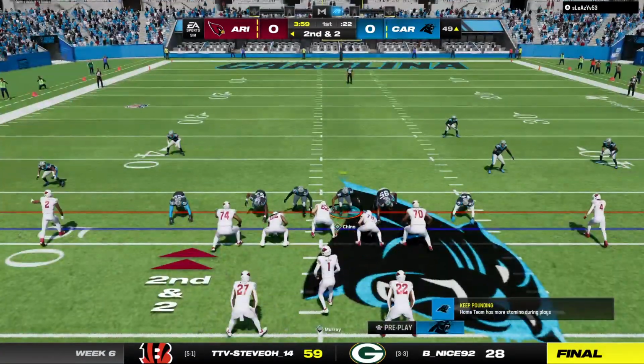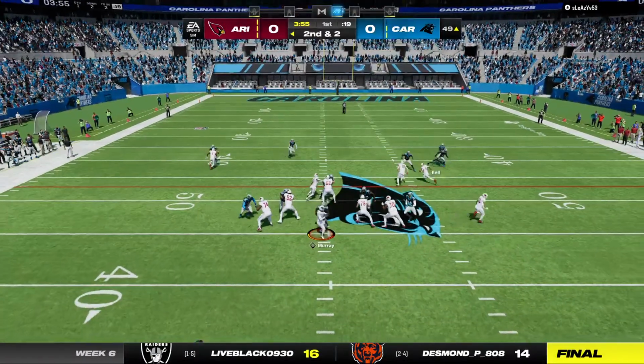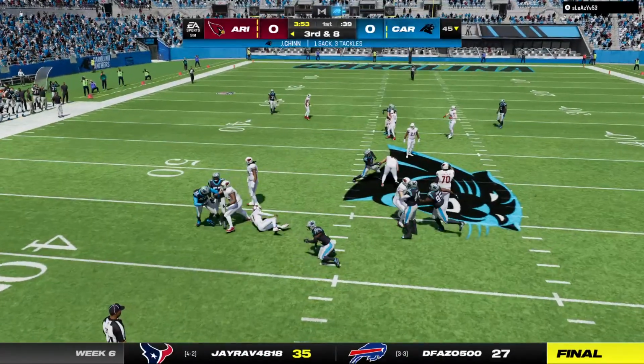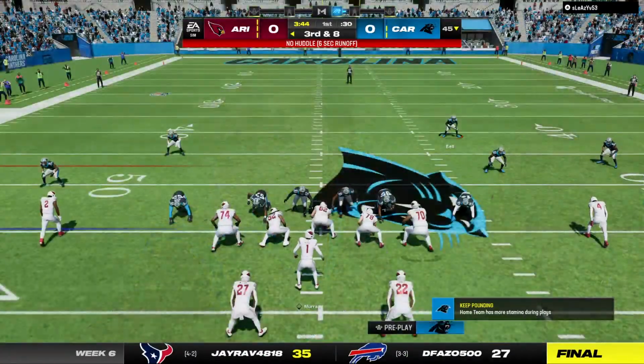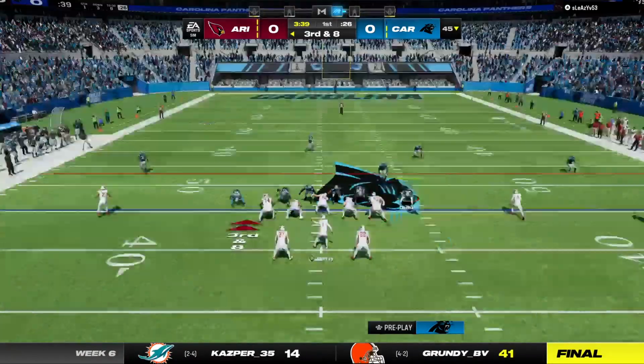Pretty solid execution here. And how about how everyone's handled their nerves? Because you know what it's like to start a ball game. You're so... And Murray in trouble here, and down he goes. 8th play of the drive forthcoming, and they need 8 yards on 3rd down.